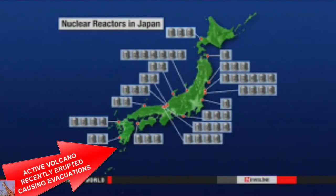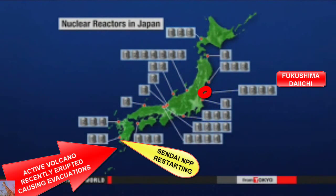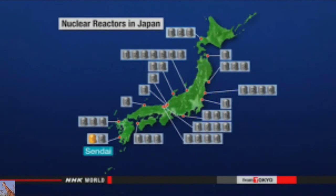The disaster in Fukushima forced Japan to rely on other sources of energy. By May 2012, all of Japan's 54 reactors were offline. Some plant operators decided to scrap older facilities, including the ones at Fukushima Daiichi. That leaves a total of 43 reactors in Japan, and Sendai is the only one in operation.